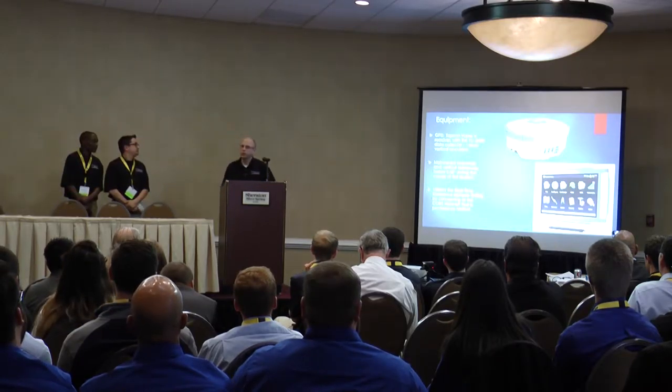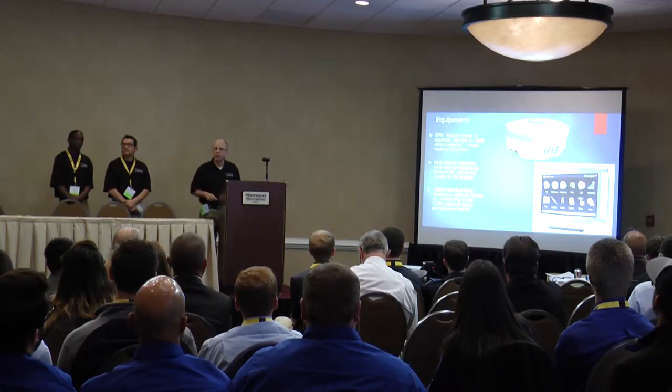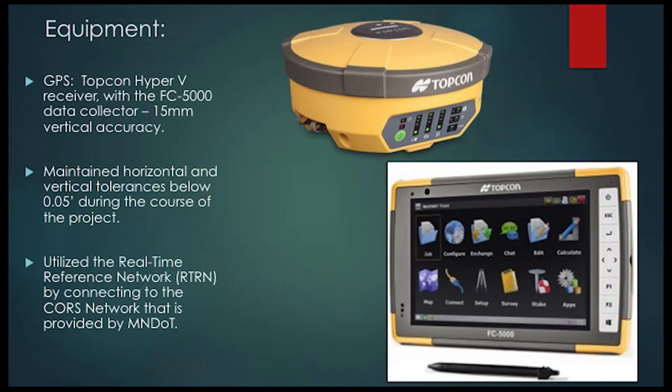At the outset of our project, we identified four different methods to determine point elevations that we selected to utilize, namely being GPS, automatic leveling, the total station, and the digital level. In the case of the GPS, we selected a Topcon Hiper V digital receiver with an FC-5000 data collector. We maintained horizontal and vertical tolerances that were below 0.05 of a foot during this process. Furthermore, we utilized the real-time reference network to connect to the CORS network that is operated and maintained by the Minnesota Department of Transportation.